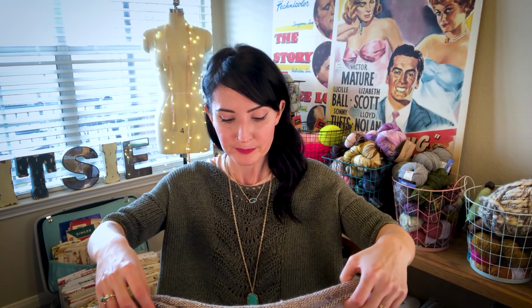So my next work in progress is the one that I'm most excited about. This has been in my queue for a while, and I've been a little hesitant to knit it because it is another top like this one with a lot of positive ease, and it's got a boxy shape. But after knitting this up and really enjoying it, I decided to take the plunge, and I'm so glad I did, because it's knitting up super fast and it's beautiful.